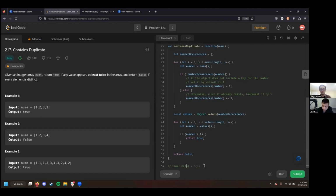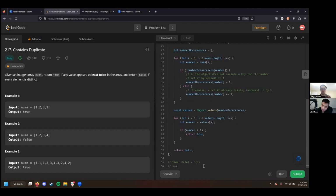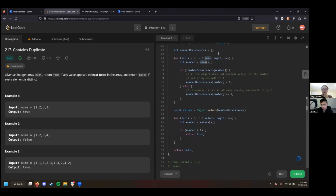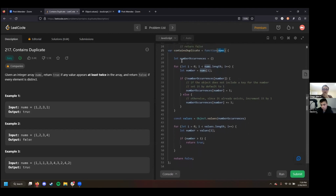Great. And the space complexity. Space complexity. Okay. It's a tricky one. I'm not sure about the space complexity for objects. I believe it could be order n, because the amount of properties, or the amount of keys, we have in the object varies by the nums. There you go. Yes.